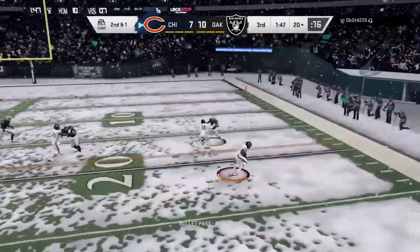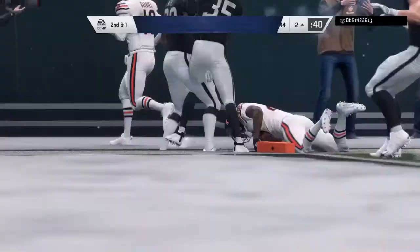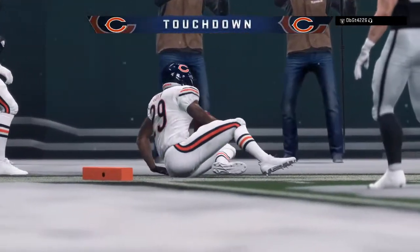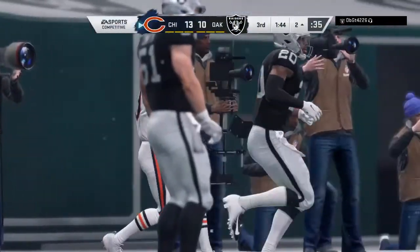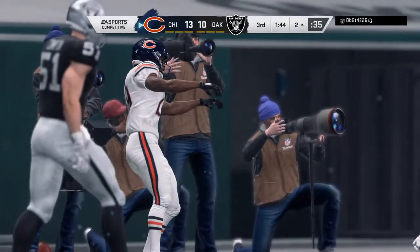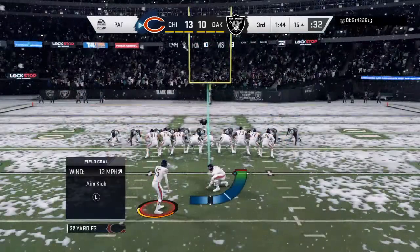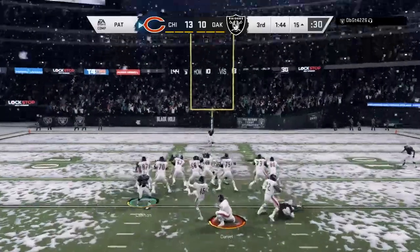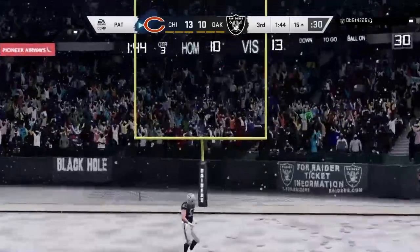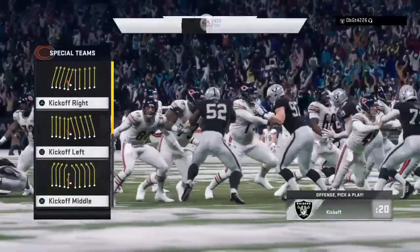Now a fake on the give here as they try the run-pass option. And he's got his favorite target yet again. It's complete. And he takes this one in for a Bears touchdown. A 20-yard touchdown. And the Bears have retaken the lead. Extra point through the snowflakes, up and good. And the lead is now 14-10.